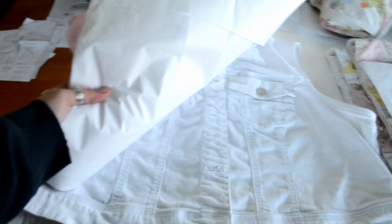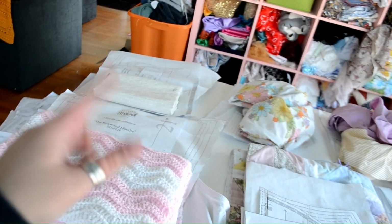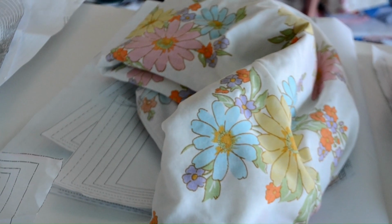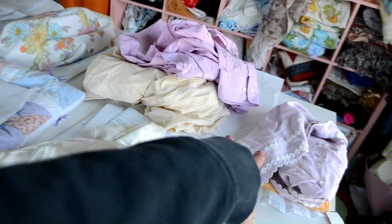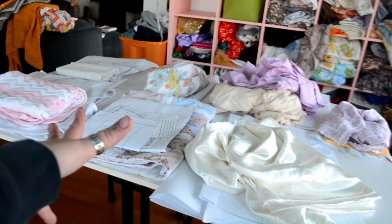I have a thrift flip that I'm going to do, a white milkmaid dress. Are those still in style? I don't know. I love this sheet. Look at it, look. It's so pretty. So I have a little sundress pattern, some boxer shorts, and then some halter tops out of some napkins and stuff. So that will be the spring collection.